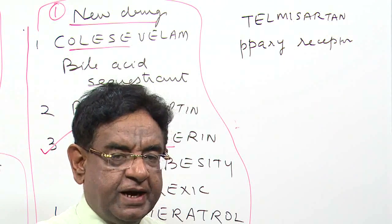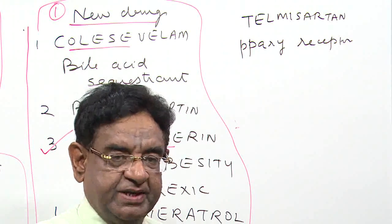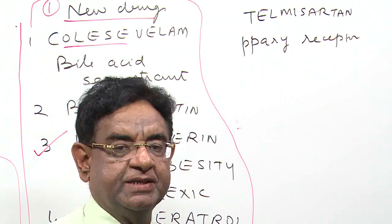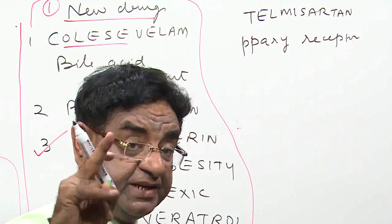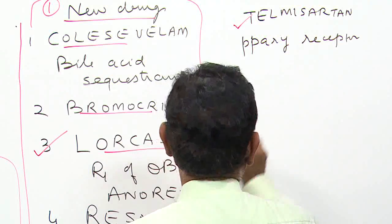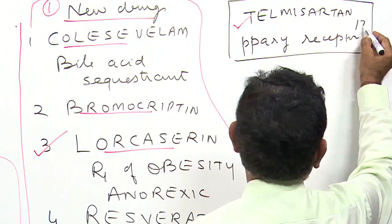The only ARB which also acts on the PPAR gamma receptor is telmisartan, not given in Harrison 19th edition also. This is telmisartan. Box number, I think it is 17.